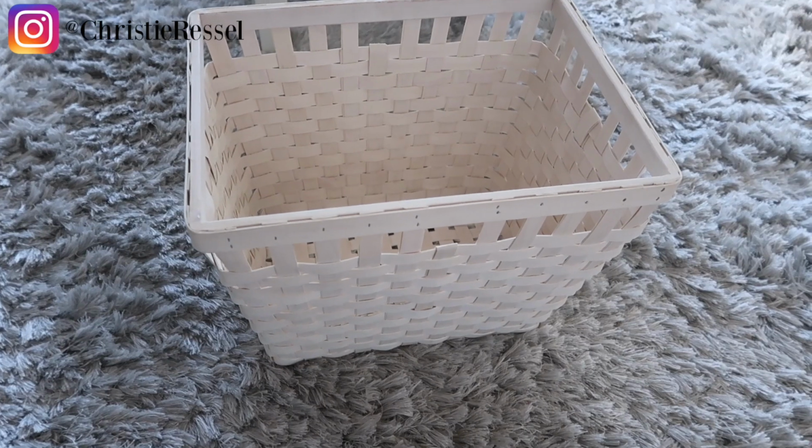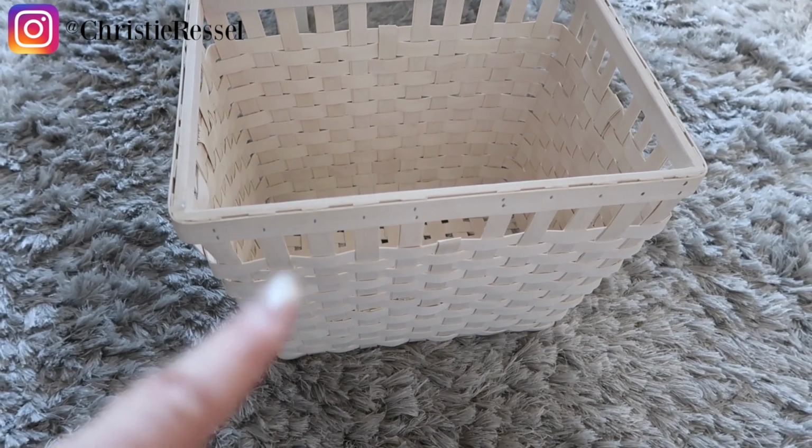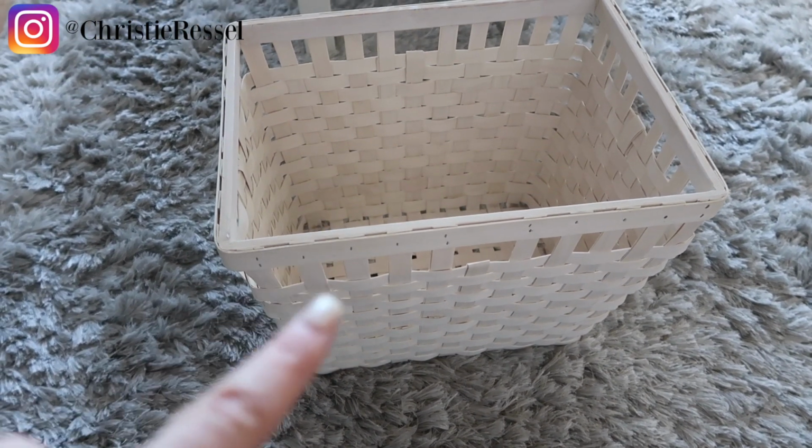So I'm gonna start off with the drawers first. Just grab this basket as well. This is what I'm gonna put all the makeup in that I'm going to purge.